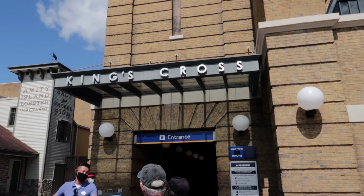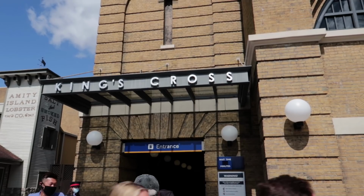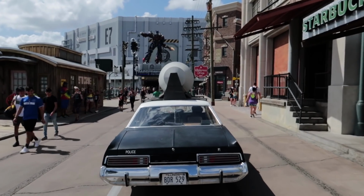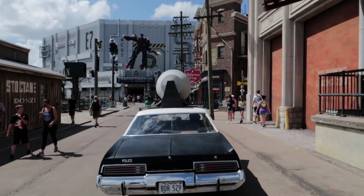The wait time for Hogwarts Express, only 25 minutes, but it's such a pretty day. I feel like walking. I guess we'll let Jake and Elwood lead us out of the park, at least part way.